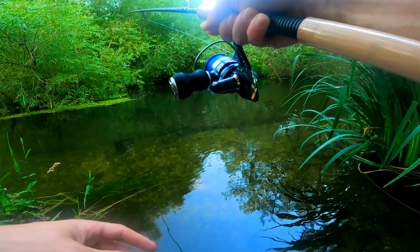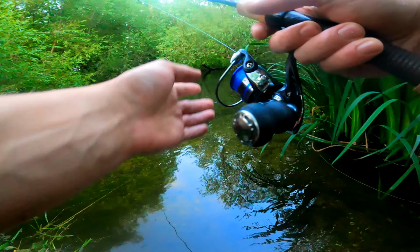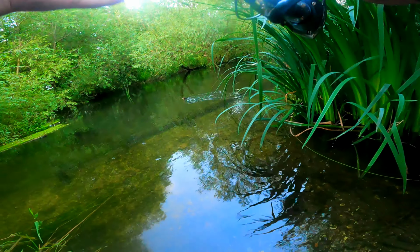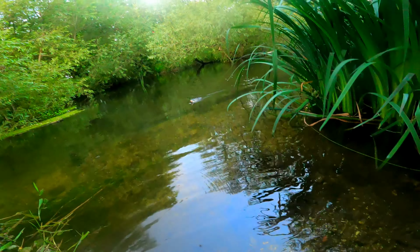Next trot, we got one. Roach, smaller one than usual, if that's possible. Still a good fish though, wow. Yeah, nice fish.